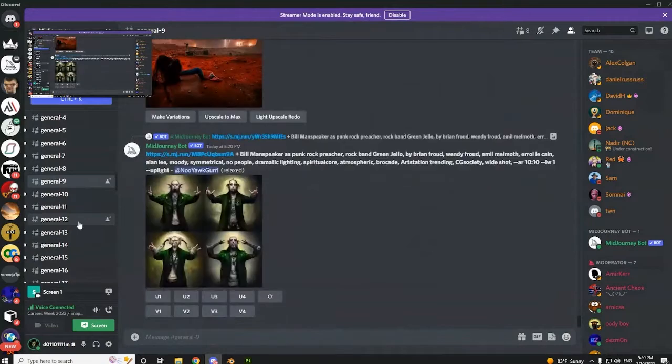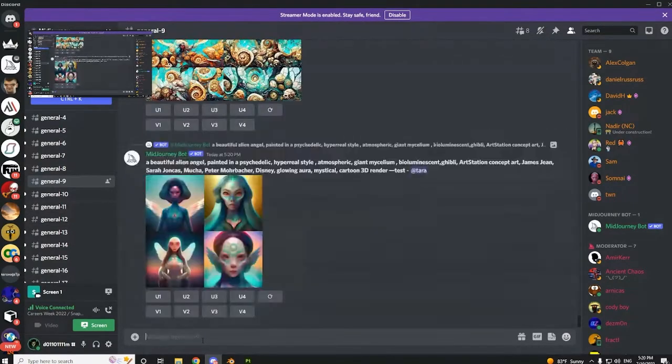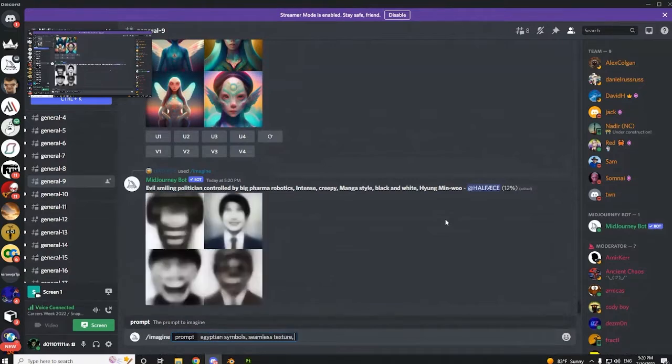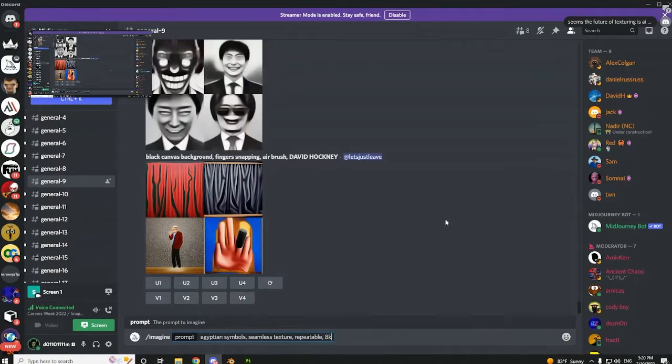So basically, we need textures, we need symbols, we need those kinds of stuff. What I can do is go into Midjourney AI, and I can literally generate symbols. Like, let's say Egyptian symbols, seamless texture, repeatable, just in case it doesn't understand me. Repeatable, let's say 8K. I don't think it outputs in 8K, but usually this helps the AI create a more detailed texture.